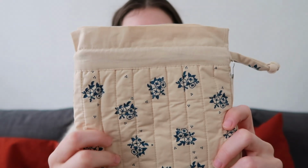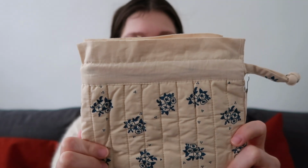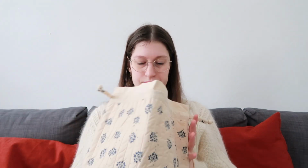But I got this one, and it's got these really nice blue flowers. The bag itself, I got the smaller size, which is more than enough for me. The reason why so many people love this is because of its sturdiness. It holds its shape, and you can kind of knit straight out of the bag.